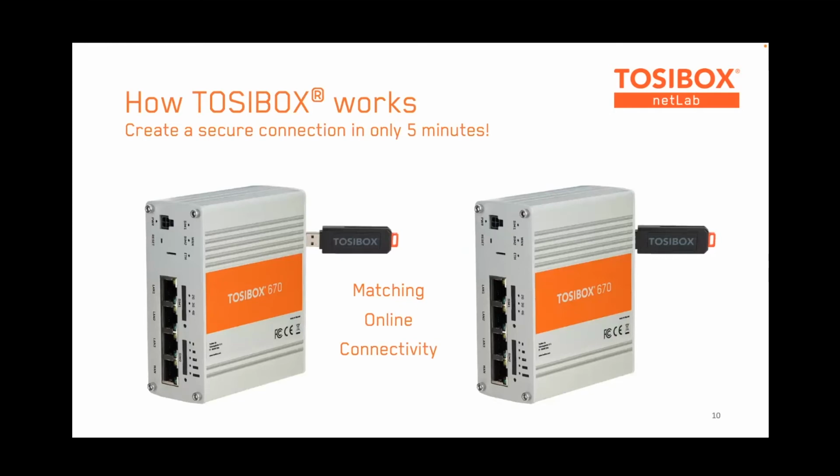What we have done at TOSIBOX is invent, and that's true, the first and only simple matching method, physically or remotely. Our intention is that there's no chance for user errors. So how does it work to make a point-to-point connection in seconds? The first thing you have to do is securely match a key to a lock, for the devices to create a fixed relationship. What you do here is embed that key in the physical USB port of a lock, and this is called the physical matching.